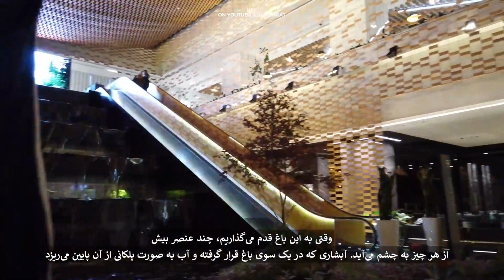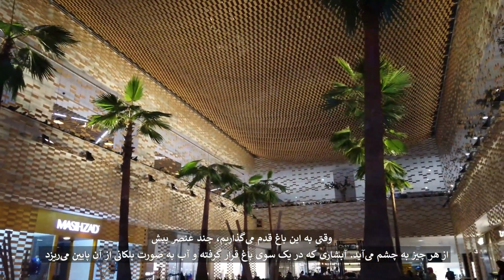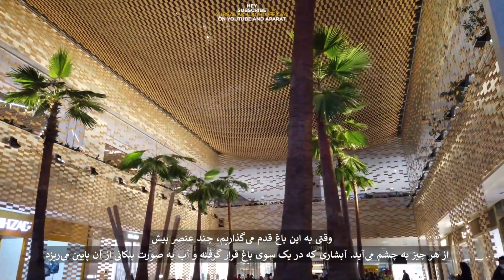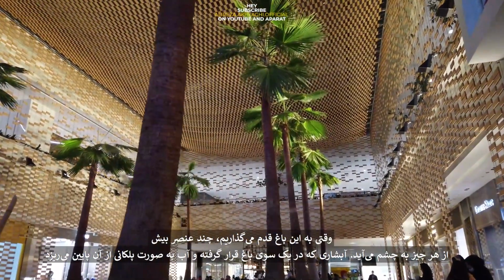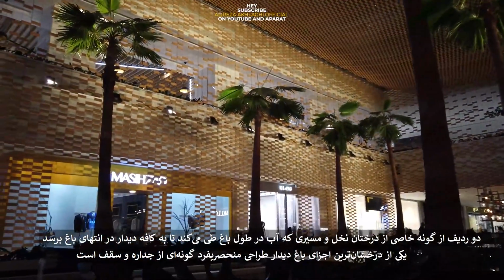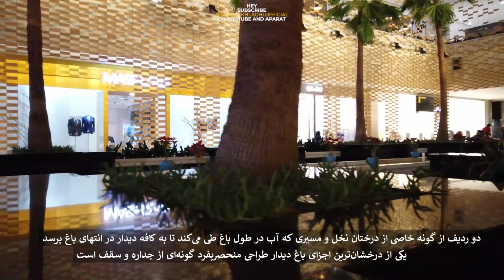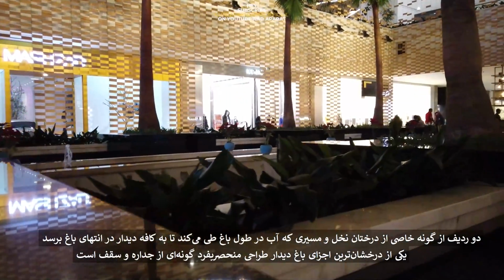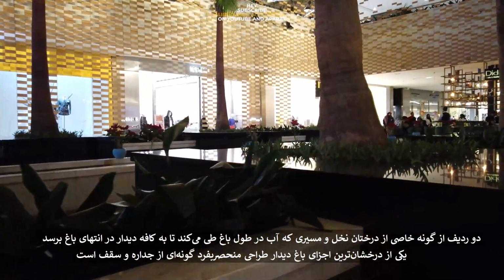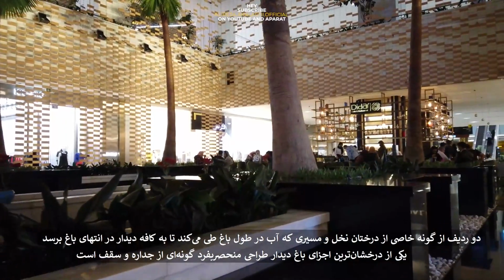When we step into this garden, a few elements stand out above all else. A waterfall is located on one side of the garden and the water flows down it in a gradual manner. There are 2 rows of special species of palm trees, and the path that the water takes along the garden to reach the cafe at the end of the garden. One of the most striking components of the garden is the unique design of the wall and ceiling.